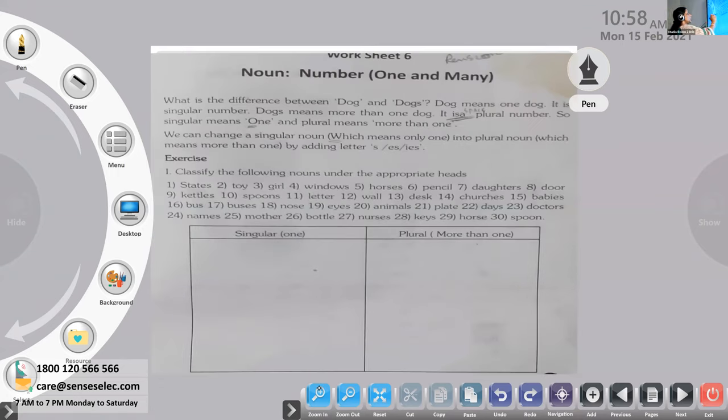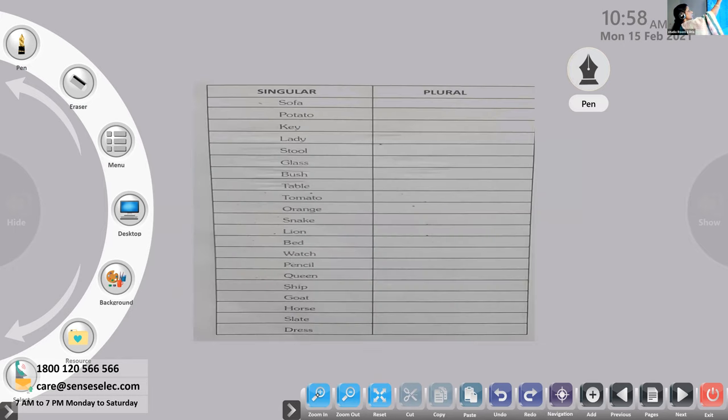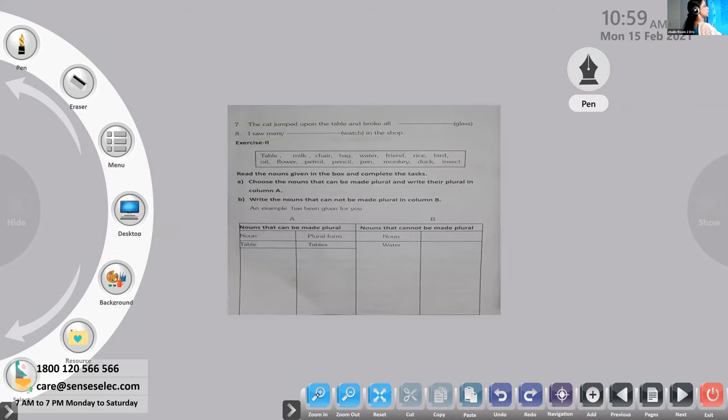So I've asked you to do this exercise as home assignment. I hope all of you must have completed it. Now let's move on to the next exercise. We have done this exercise during the previous session. Okay, so children, I wanted your response. If you have finished it, put a thumbs up. That's what I wanted from you.